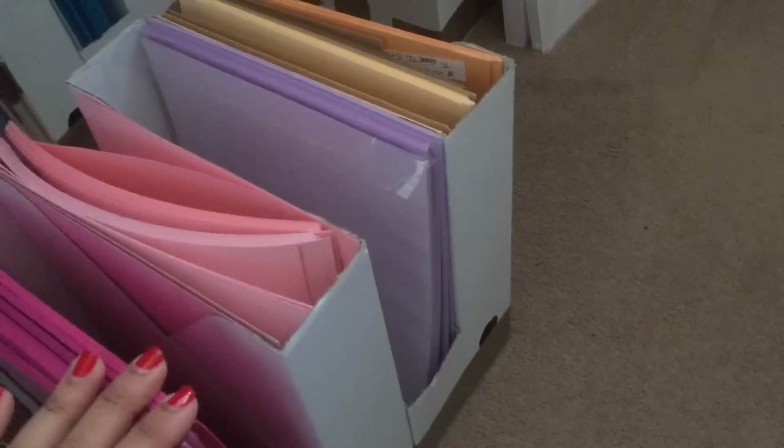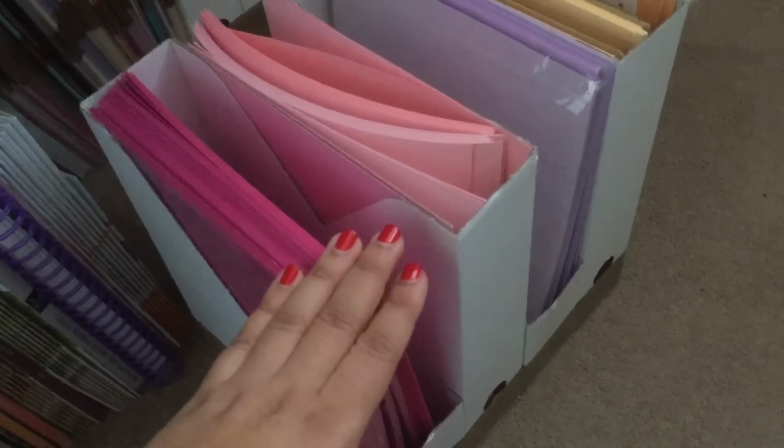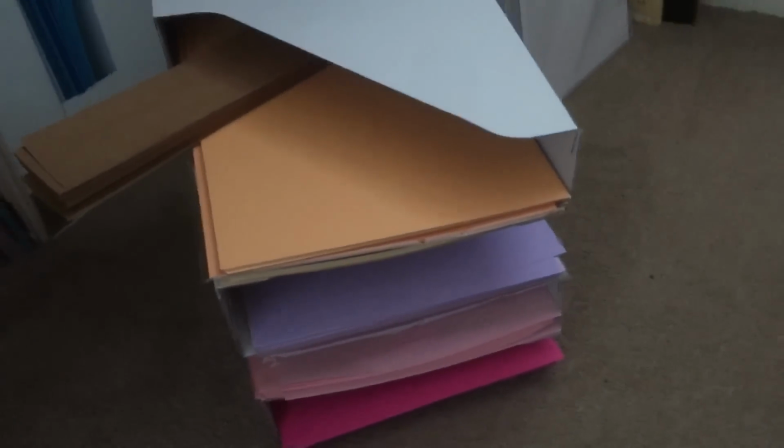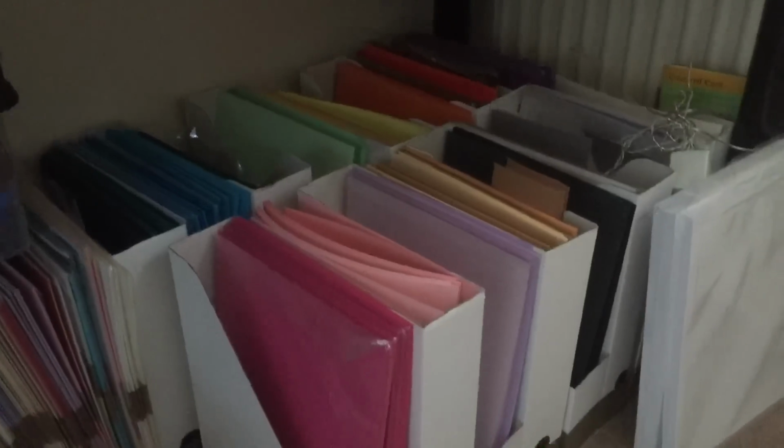These are just IKEA boxes, magazine holders. So all I did was put one facing towards me, one facing outwards, and then just taped it together to sort of create some paper storage. It is actually supposed to be like this, which is great, but it just doesn't work for me because I can't really get lots in, and I just felt that the weight of the card wasn't really holding it as well, and I just need it to be easily accessible for me.